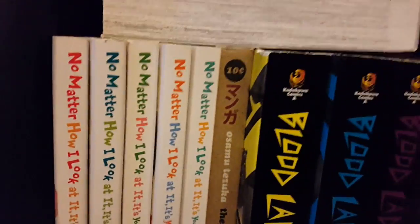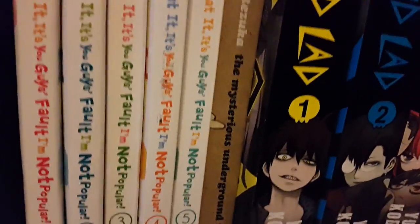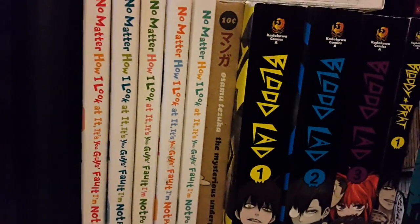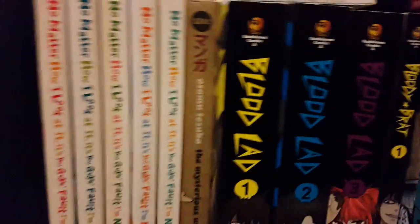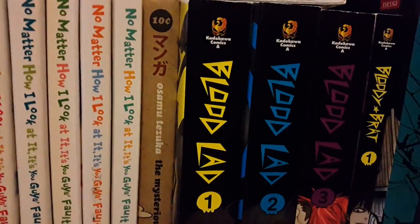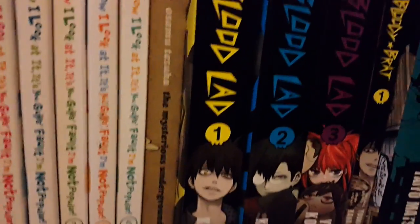Then we have the first 5 volumes of, and no matter how I look at it, it's You Guys Thought I'm Not Popular, better known as Watamote. Very fun series, just about an awkward girl being awkward, and it's fun, basically. And I've got volume 6 on the way, actually, because that just came out. Osamu Tezuka's The Mysterious Underground Men.